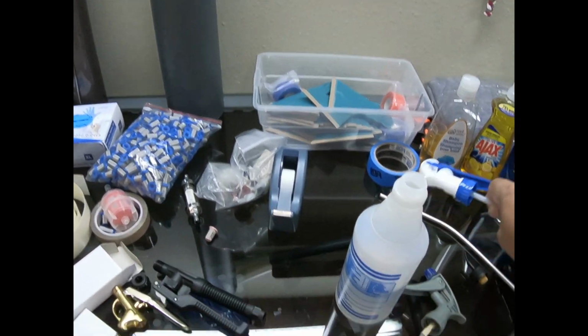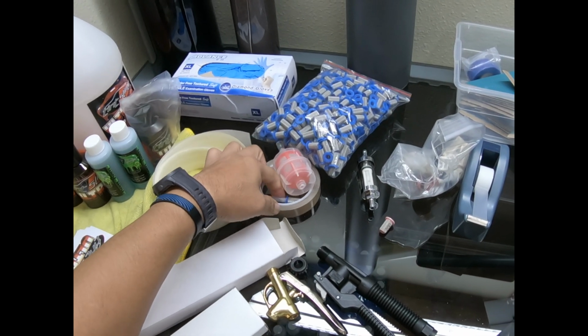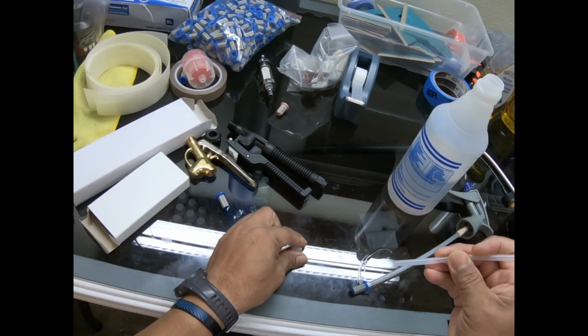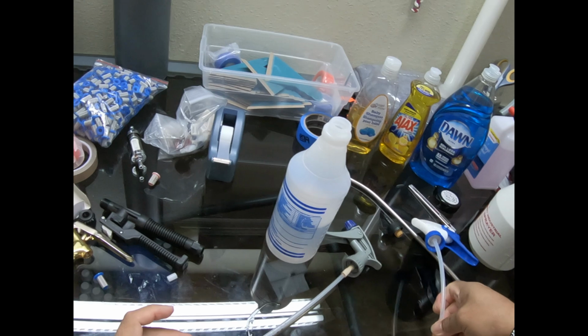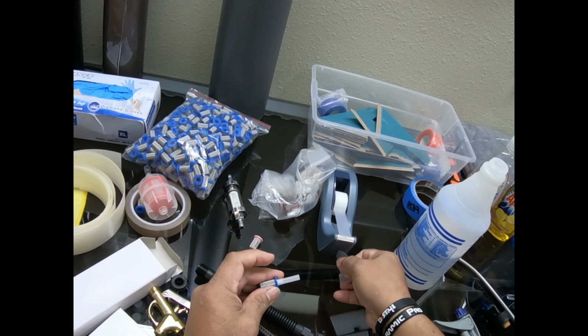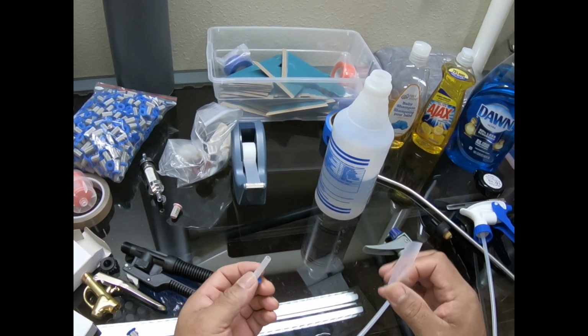But this is a true filter right here. So the way you get this filter to fit in there, you get one of these guys right here. This right here, you remove them and you put this guy in here. You put a little bit of this tape right here to give him a little bit of thickness around there, as you can see right here clearly, and then you put your filter and that's it.